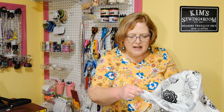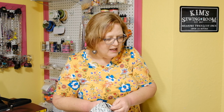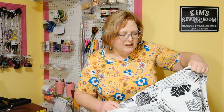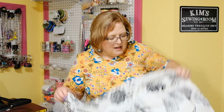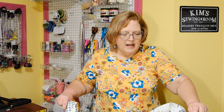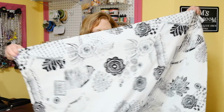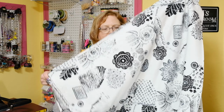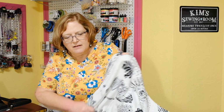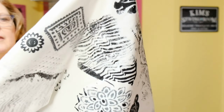And another piece, the last piece, is a piece of French terry that I thought was super interesting, and it has a really different print to it. I don't know what I'm going to do with this, to be honest. I can think of a lot of things it would look great as, not the least of which would be a hoodie or a top. Even a dress would be cute out of this. So it's wonderful. Let me show you the print here.